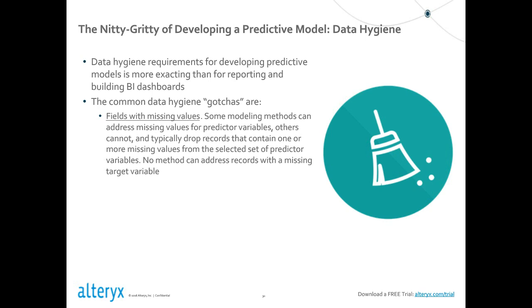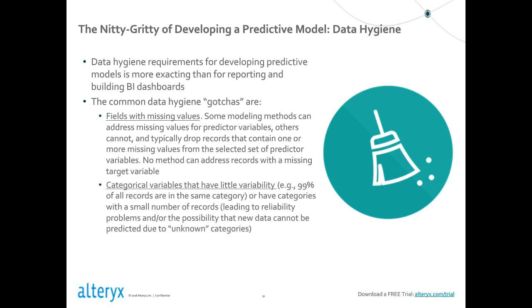Now, one of the things that you run into is that when you are using different modeling methods and comparing the efficacy of those models, in some sense the underlying models themselves are based on different data. A model using a decision tree-based method can take advantage of all the data, whereas if you have missing values in your predictors, the more traditional methods are going to have records that have been dropped out. So they're not really working with exactly the same set of data, and that becomes an issue associated with model comparison. The other thing is that you frequently find situations where categorical variables have very little variability.